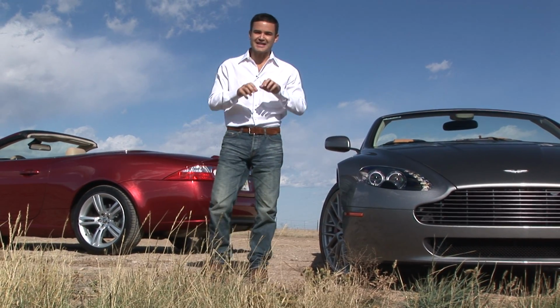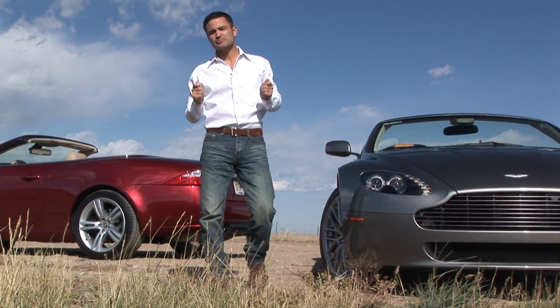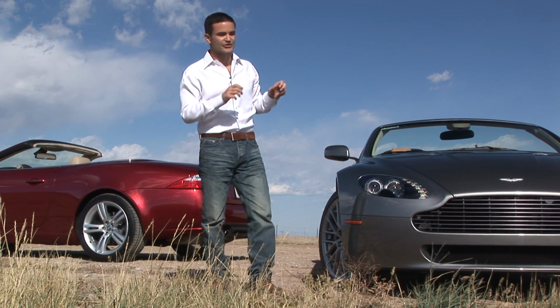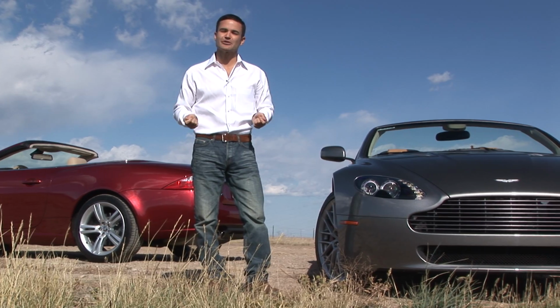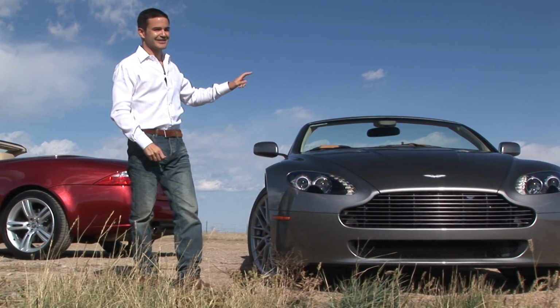There's the allure of that name, Aston Martin. There's the bespoke quality of its construction, and there's the sheer, unadulterated beauty of the thing. And if you ask which one I want parked in my driveway, this is it.